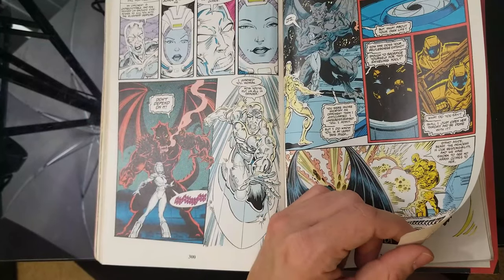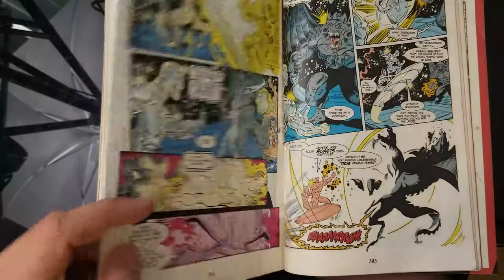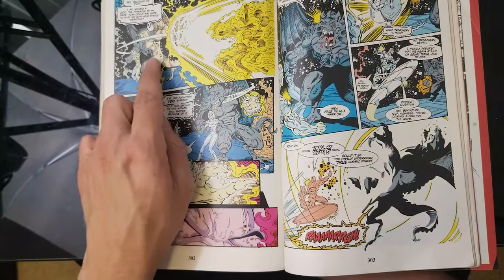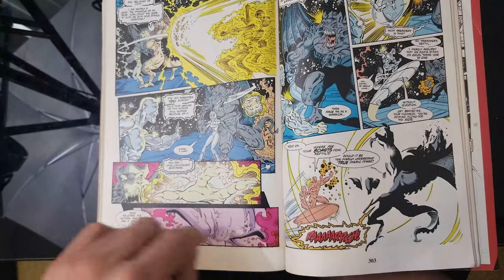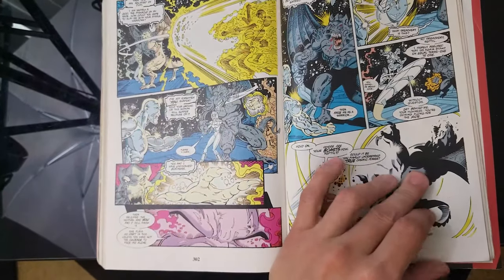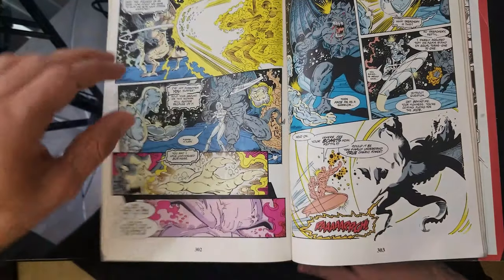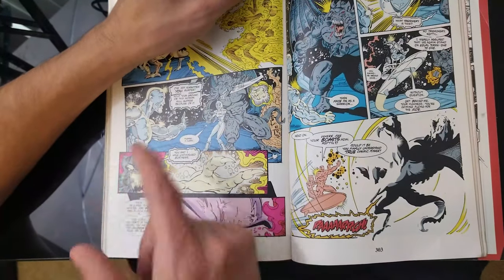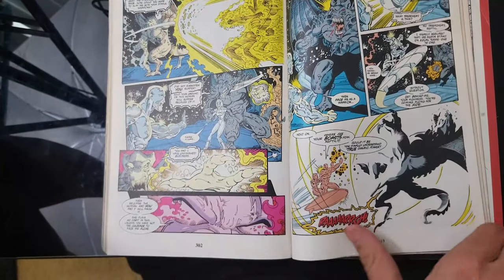And Silver Surfer's like, get out of here. She keeps trying to get his attention. And the security guys come, and the dragon ends up killing the security guys. She doesn't care. Silver Surfer doesn't really care that the security guys are dead, which is kind of like what happened with Adam Warlock. Well, Silver Surfer has more morality than Adam Warlock. He cares more about life.